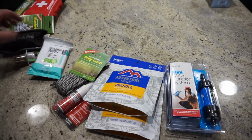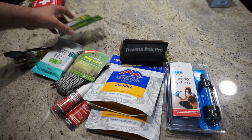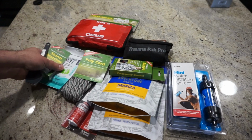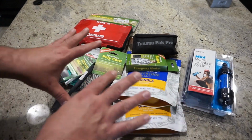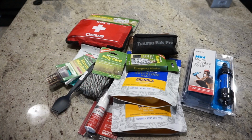These little items did add up. This little Trauma Pack Pro is about 50 bucks, but if I was going to get a SWAT tourniquet and QuikClot alone was $17 or $18 in the store, gauze and all that stuff, this stuff isn't cheap, but you really can't put a price on it. So other items to add, let's see, a pair of socks is going to go in there also.